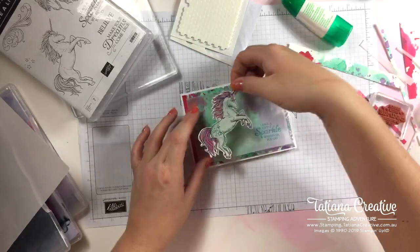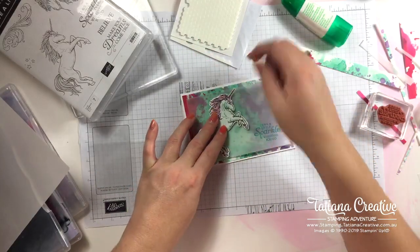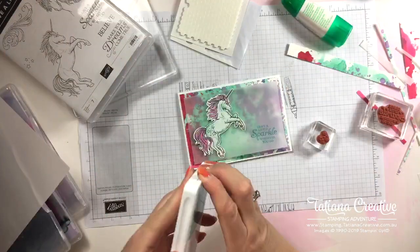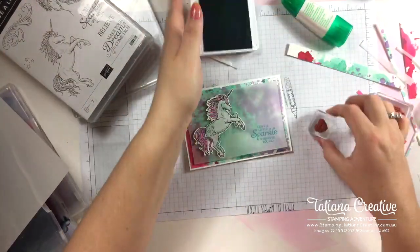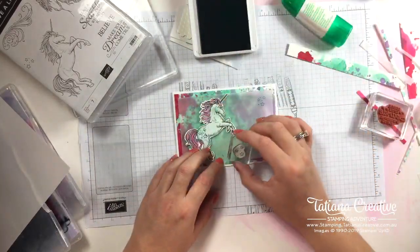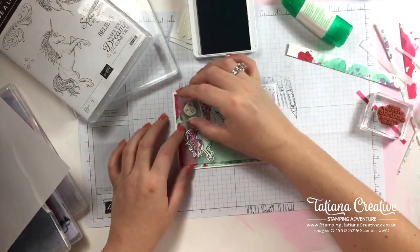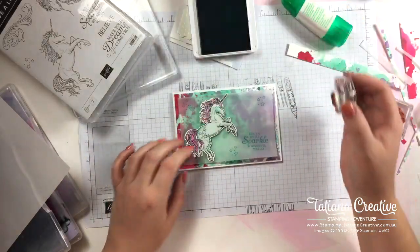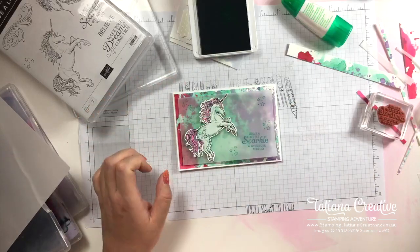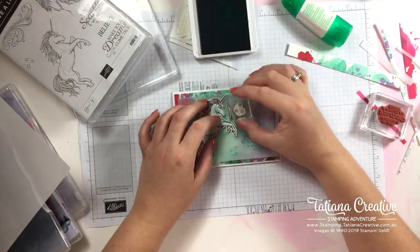So there we go, there's our unicorn, and to make a few more, we'll add a few more stars onto the vellum just to make them stand out that little bit more.